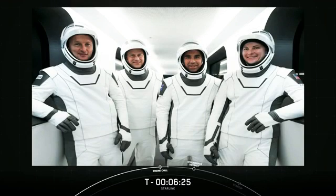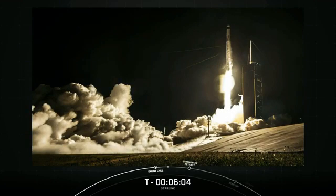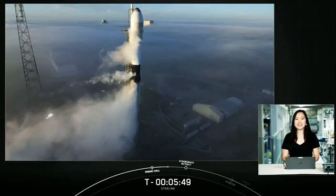Less than 47 hours after Crew 2 splashed down off the coast of Pensacola, SpaceX and NASA launched Dragon's third long-duration operational crew mission, Crew 3, to the International Space Station from historic Launch Complex 39A at NASA's Kennedy Space Center in Florida. Falcon 9 lifted off at 9:03 p.m. Eastern Time Wednesday evening with NASA astronauts Raja Chari, Tom Marshburn, Kayla Barron, and European Space Agency astronaut Matthias Maurer on board. This mission marks SpaceX's third human spaceflight this year and fifth to date.